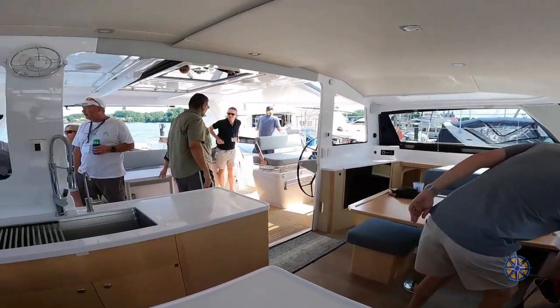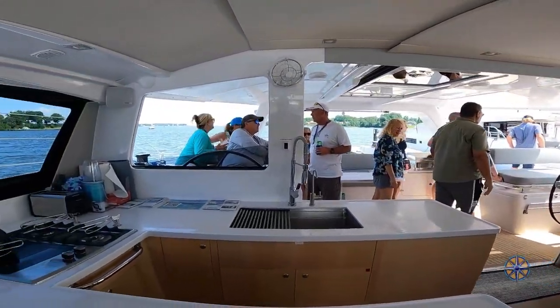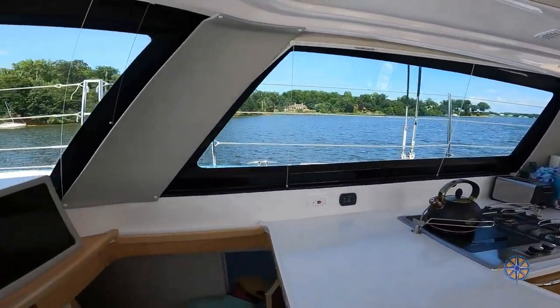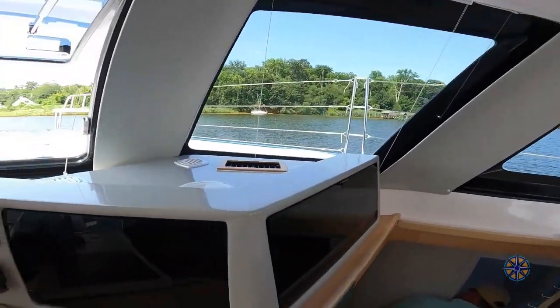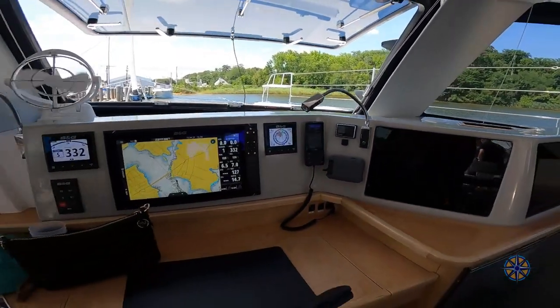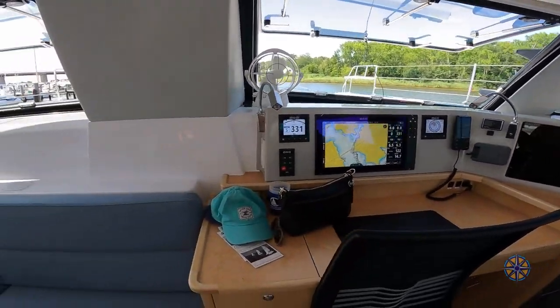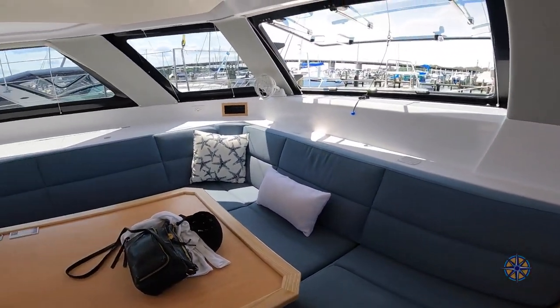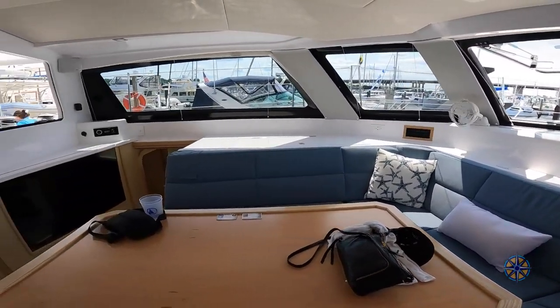Here's another view of the saloon. I like the fact that you can brace yourself in the galley while cooking or washing dishes. Sitting at the forward navigation desk, I did have a clear view forward. If I wanted to see more closer to the bows, I did have to stretch my neck a little bit. Toni, being a lot shorter than I, had no view while sitting down at the desk.